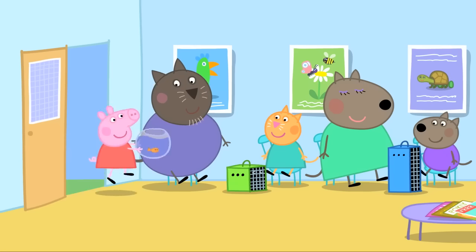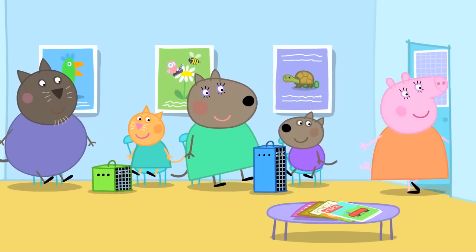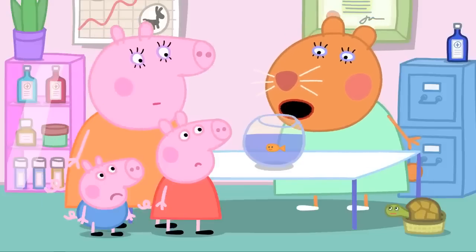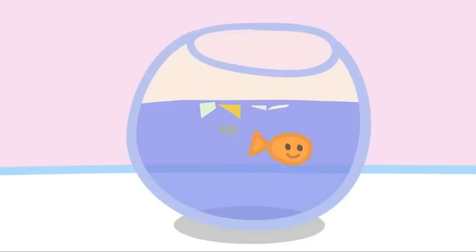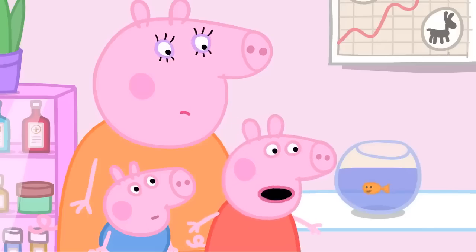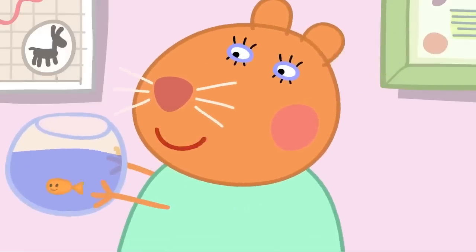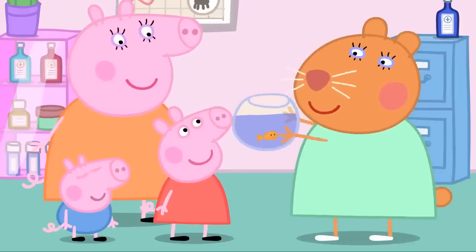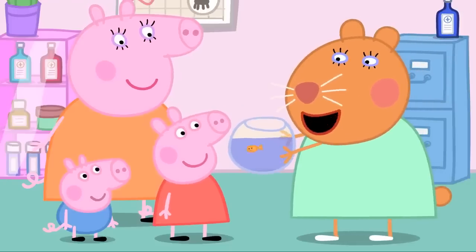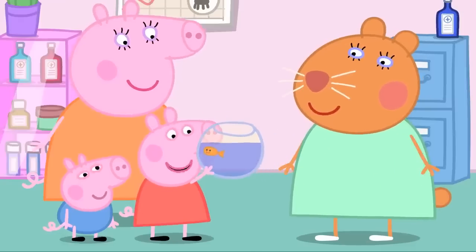The vet helps sick pets get better. Oh, is this the sad little fish that won't eat? Yes. Watch this. Goldie has eaten the food. Oh, she didn't eat at home. Maybe Goldie was bored at home. The interesting journey has cheered her up. Oh. You have a very healthy, happy fish. She's lovely. Thank you, Dr. Hamster.